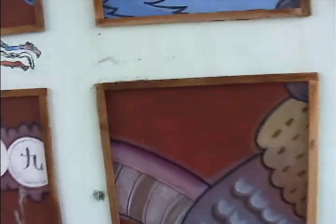Gonna light this one. Putting frames on a wall in a tunnel.